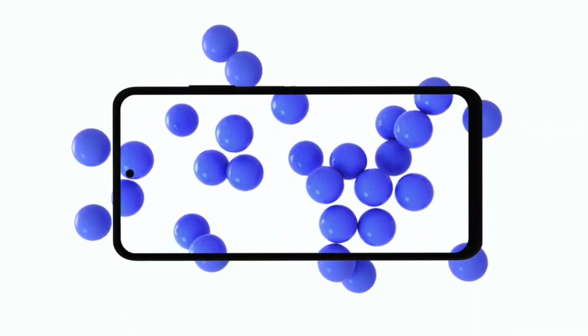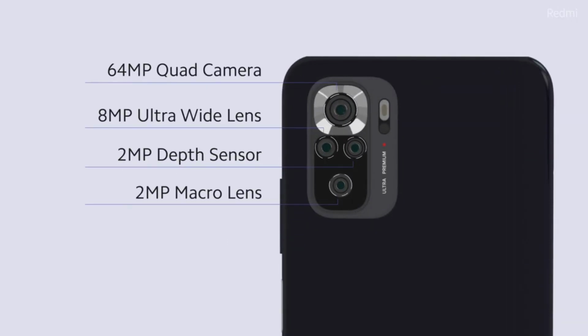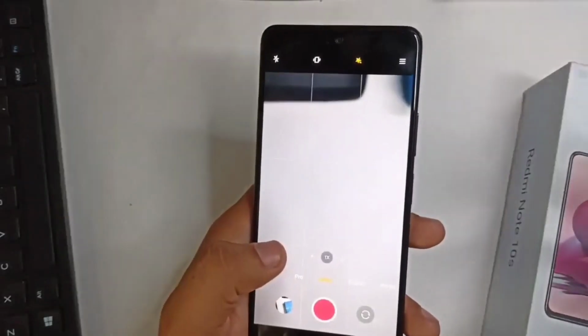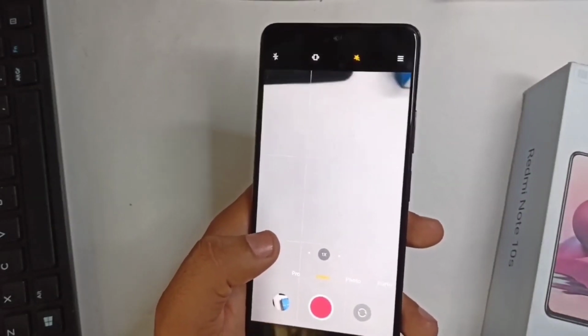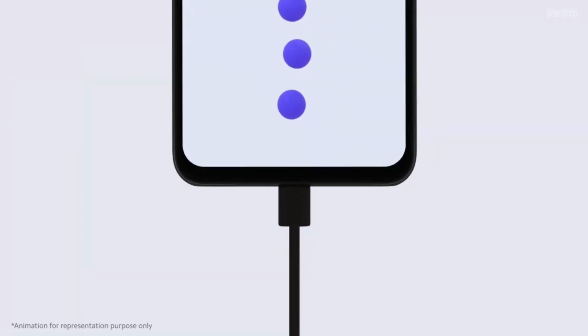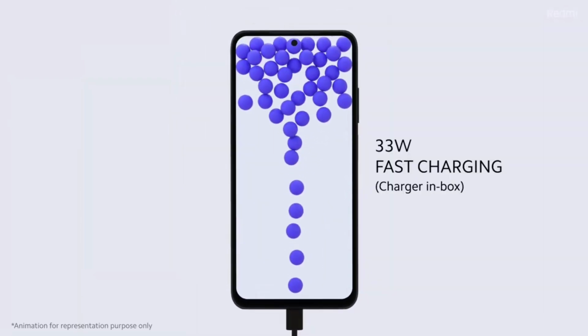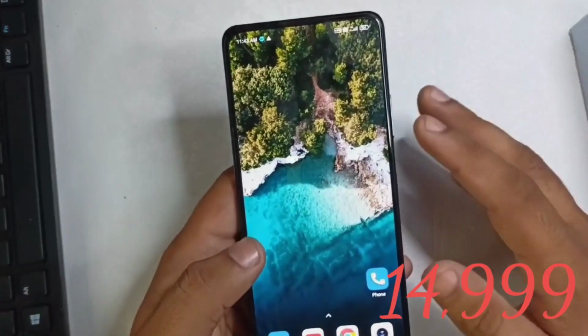You get a 6.43 inches AMOLED display with Corning Gorilla Glass 3. And yes, this phone also has a quad rear camera setup with 64MP wide, 8MP ultra wide, 2MP macro and 2MP for depth. You get a single 13MP front facing camera. It has 5000 mAh battery with 33W fast charging. The phone starts at Rs 14,999.